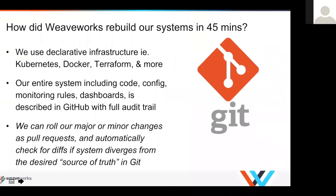So how did Weaveworks rebuild our own systems in 45 minutes? And I must stress the size and scale and complexity of these systems. This is a non-trivial thing. We use declarative infrastructure. We use tools like Kubernetes. I showed you an example of what that meant, and Docker and Terraform, these reusable things that can be composed into larger reusable things, which lets you take the whole system, including all the bits and pieces of describing it and all the tooling for managing it, looking after it, keeping an eye on it, monitoring, all dashboards and so on, all live in Git and GitHub.